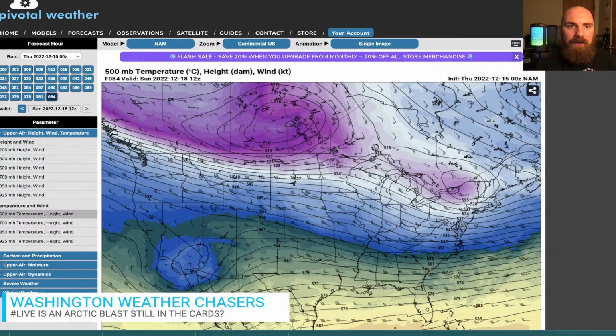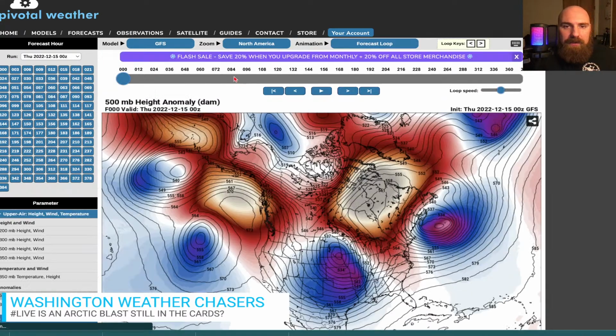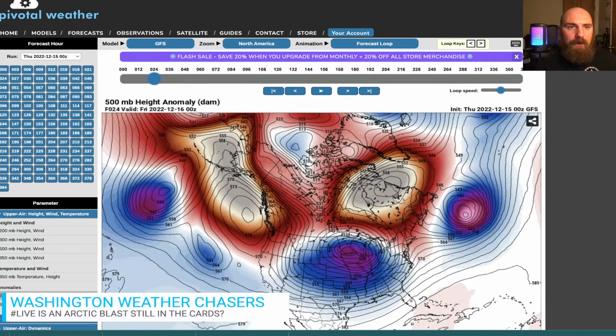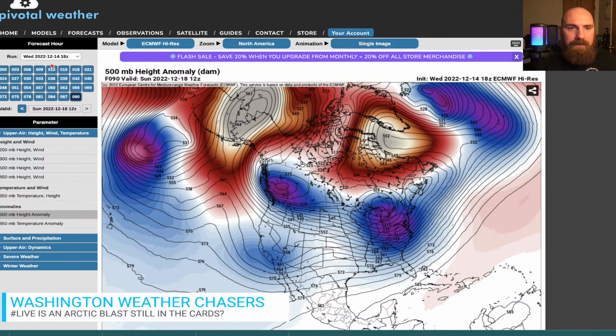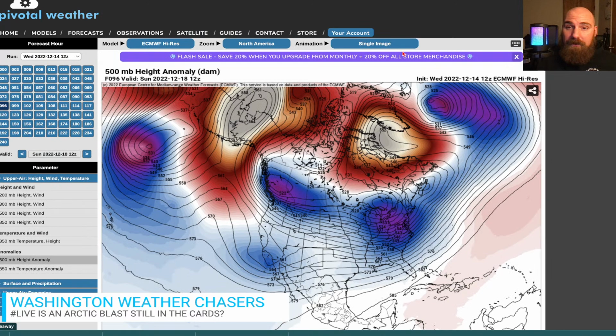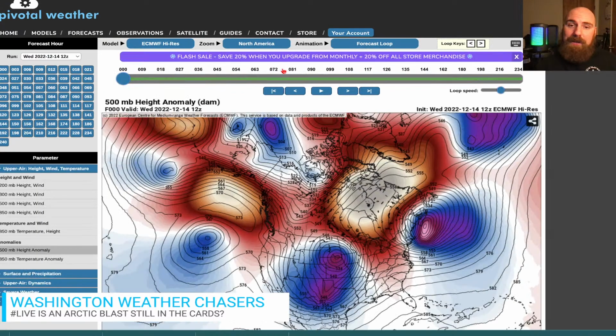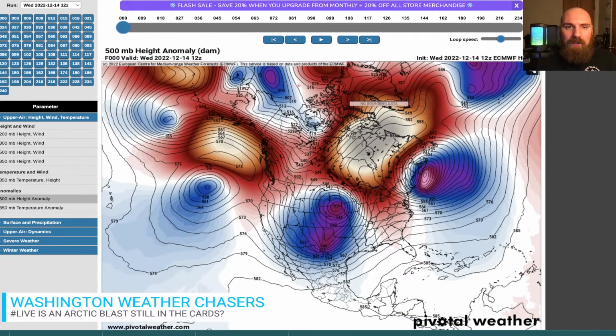So why all the differences? What is going on with the models? Let's go ahead and go a little bit into a loop here. Actually, no, we'll start with the European. And if you guys hang with me for just another 5 or 10 minutes, the European night run, the next run, is running right now, and we'll be able to take a look at that in just a few minutes. But right now we're looking at this morning's run.